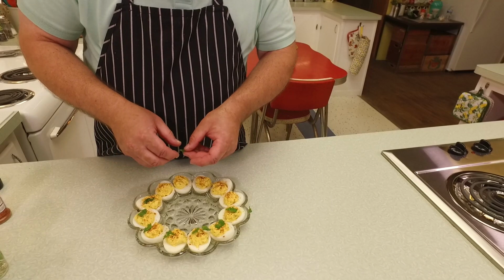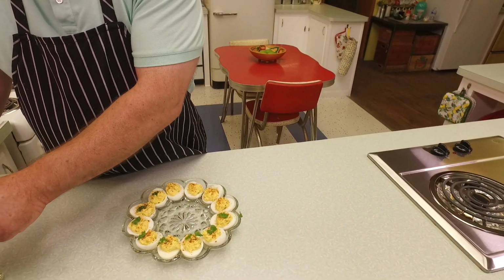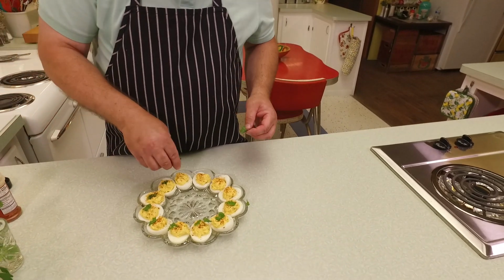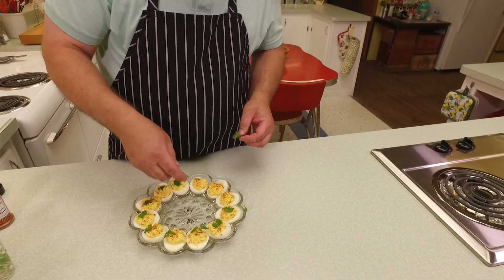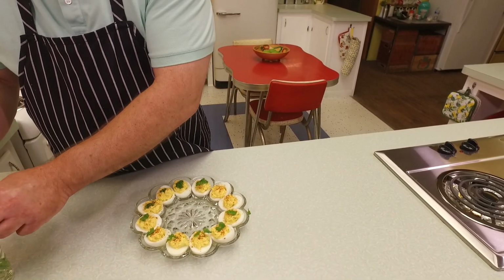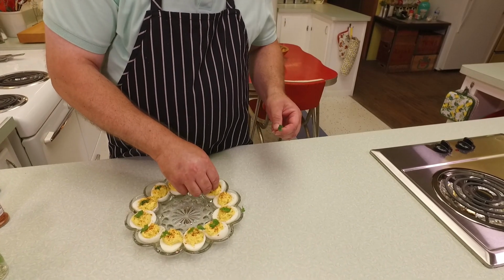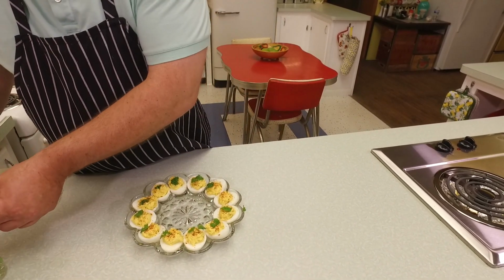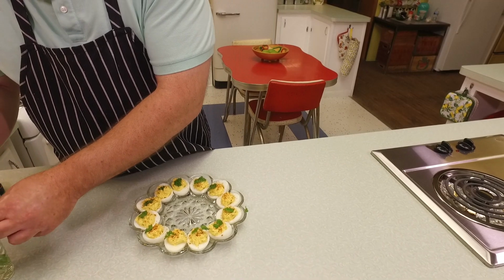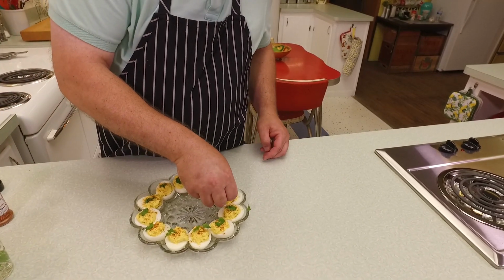Gosh, there's no end to how you could garnish the deviled egg. The parsley, of course, gives it this beautiful top, this color, but it also adds a little flavor to the story. It kind of brightens it up because you're getting all these different interesting flavors, and the green usually just brightens things.